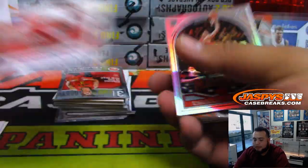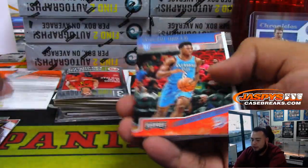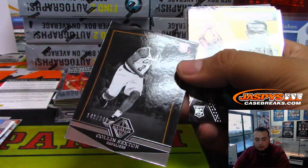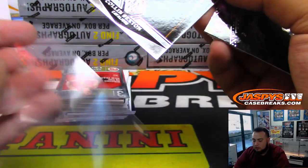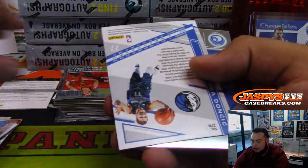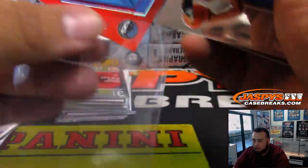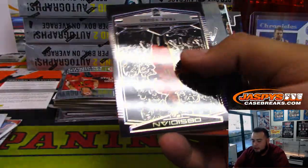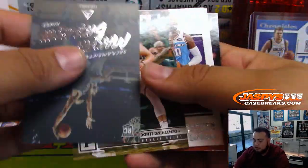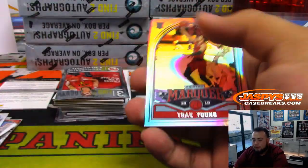Damian Lillard, 10 of 99. Redemption, put that right there at the end. Colin Sexton to 249. Why wouldn't Colin Sexton have any autographs in this? Luka Doncic to 149. Guess he didn't want an autograph or they didn't have stickers of him. Trae Young. Obsidian. To 149 for the Suns right there.